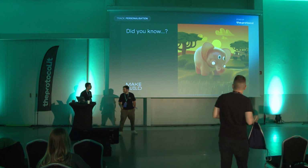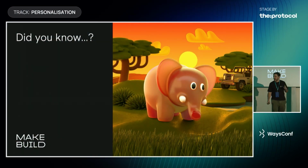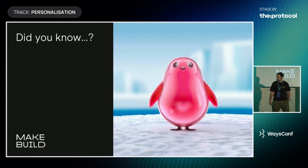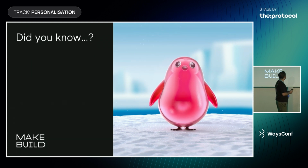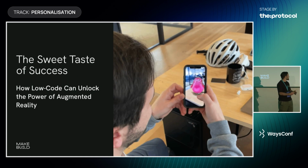Did you know that elephants only sleep for 2 hours a day? Or that the outer shell of a crab is actually its skeleton? And that penguins can swim underwater at speeds of 22 miles an hour? We didn't know any of these facts 12 months ago before we started this project.